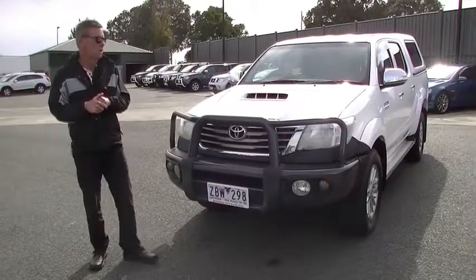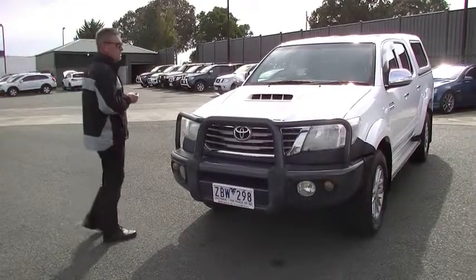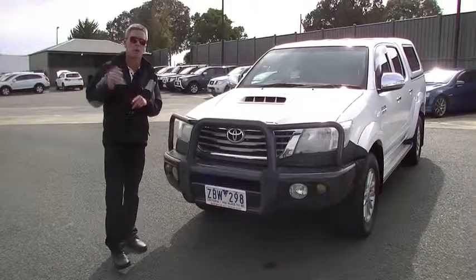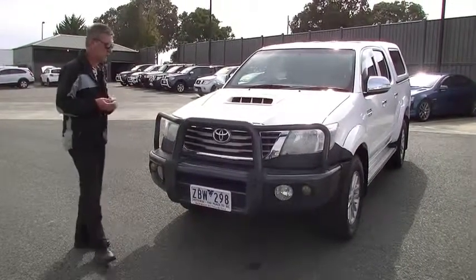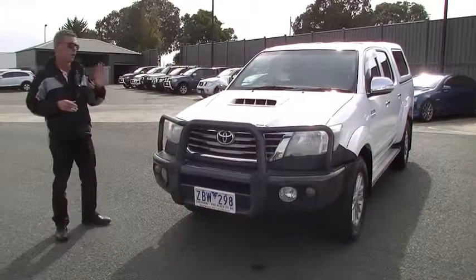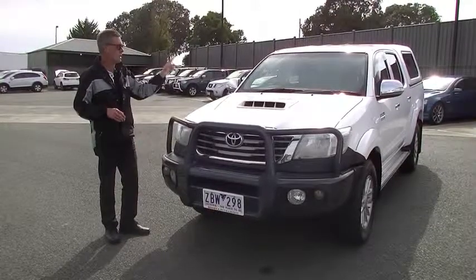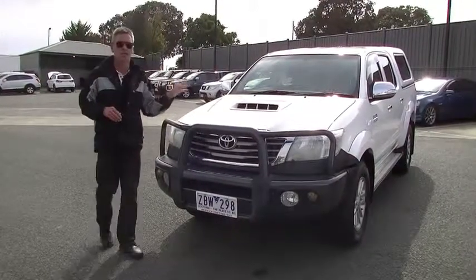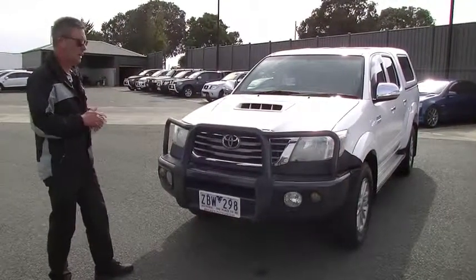So in summary, really, really impressive truck. 126 kilowatts of power, 343 newton meters of torque, 9.3 litres per 100 k's. Ultra impressive, 80,000 kilometres, perfect service books, factory bull bar, factory canopy, factory tow pack. You're not going to see a more impressive 2012 model Hilux than what we've just seen here.